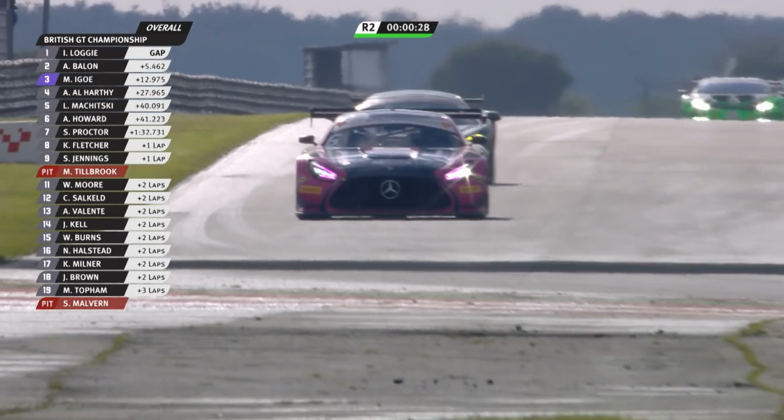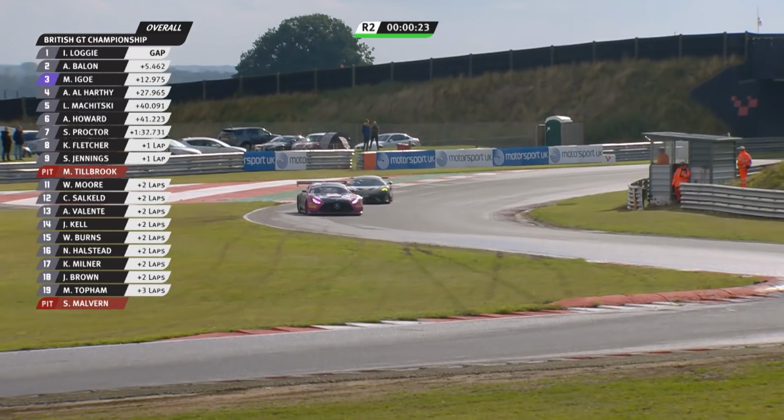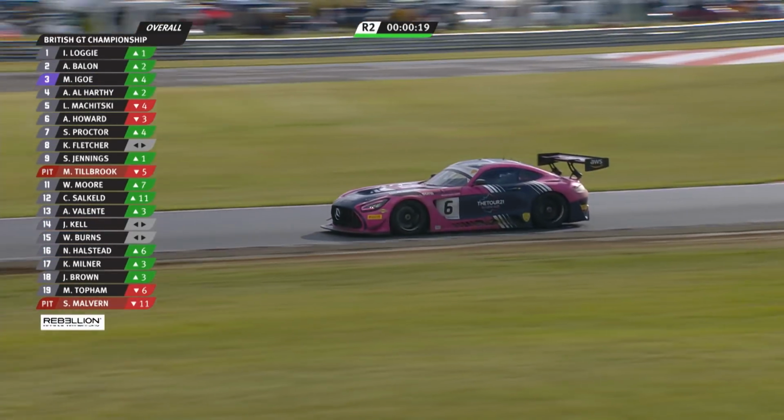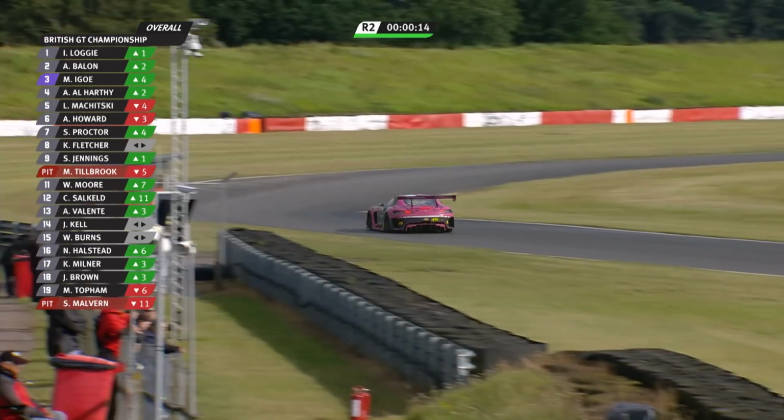In second place, Adam Ballon in the first sector is slower this time. That could be the back markers. Look, again, Logie desperately tries to find somewhere that's got grip, but also can cool the tyres down. He comes towards Bomb Hole for the last time. It's going to be beautifully timed, this.